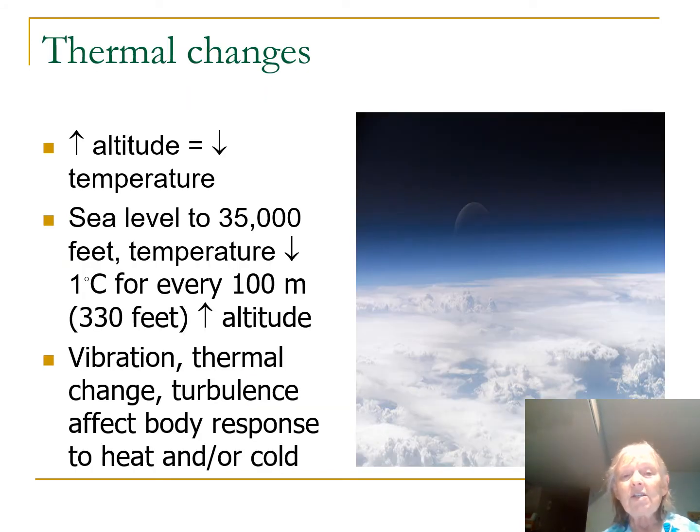Thermal changes are there. You can see as you go up, it gets much colder up there. And this is just some information for you if you're looking for something to play Trivial Pursuit with, okay? And what happens is, as you can see, vibration, thermal changes, turbulence, all affect the body. And, you know, if you're very cold or very hot, you're normally very uncomfortable too.